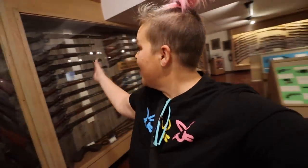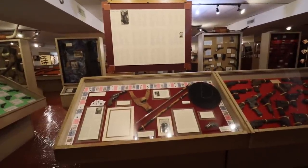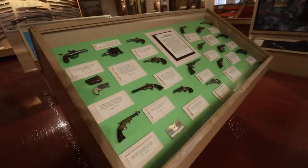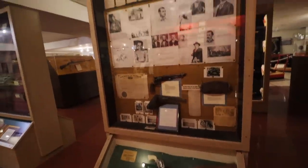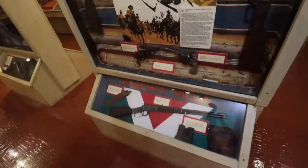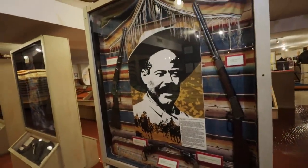In fact, the Winchester display here is mammoth and definitely something that, again, if you're a gun enthusiast, you have to come and see. They even have a little display here with Mr. Bat Masterson and some of the notorious outlaws of the West. Pocket-sized derringers. Some of these are only even a couple of inches long. If you like history, come here because they have information about the Younger Gang. And even Pancho Villa has made his way into the Ralph Foster Museum.